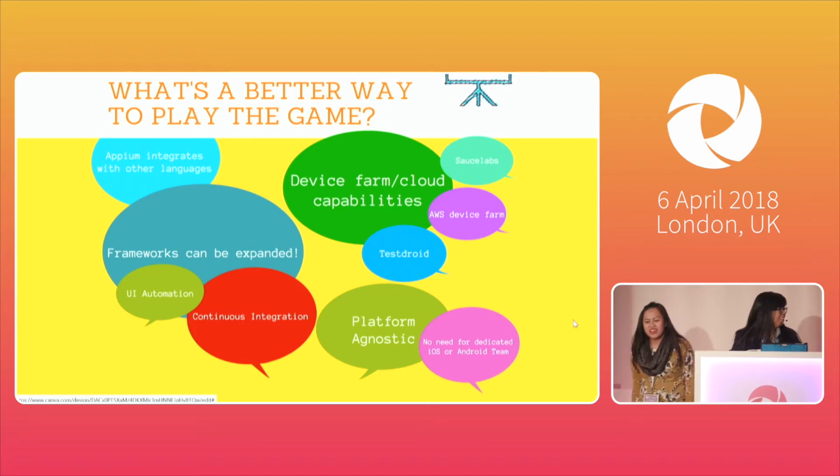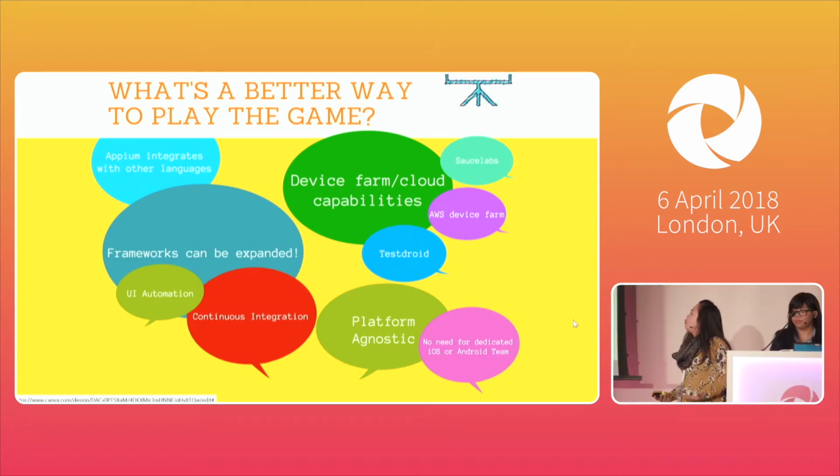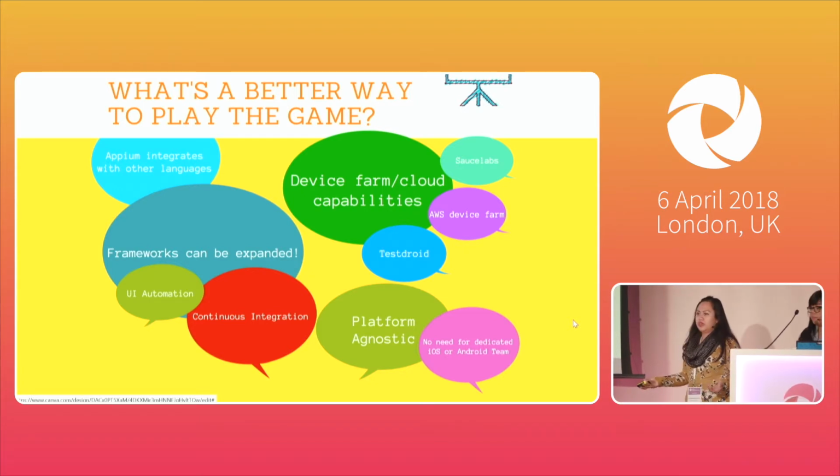Of course, Appium. We used Appium for many reasons, and these are just a few of the main points of why we used Appium. First things first, Appium integrates with other languages, which is great. For us, we use Ruby as our stack. The framework can be expanded using UI automation tools or continuous integration using Jenkins or CircleCI. You can also plug in a device farm with cloud capabilities like Sauce Labs, AWS Device Farm, and TestDroid.